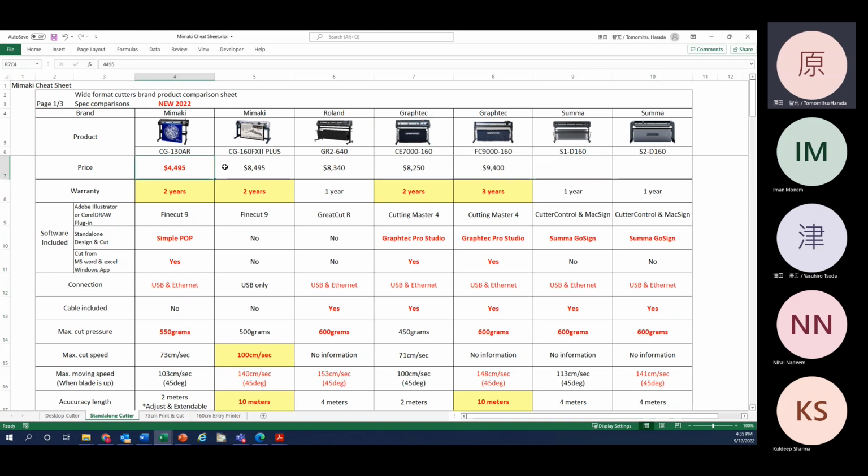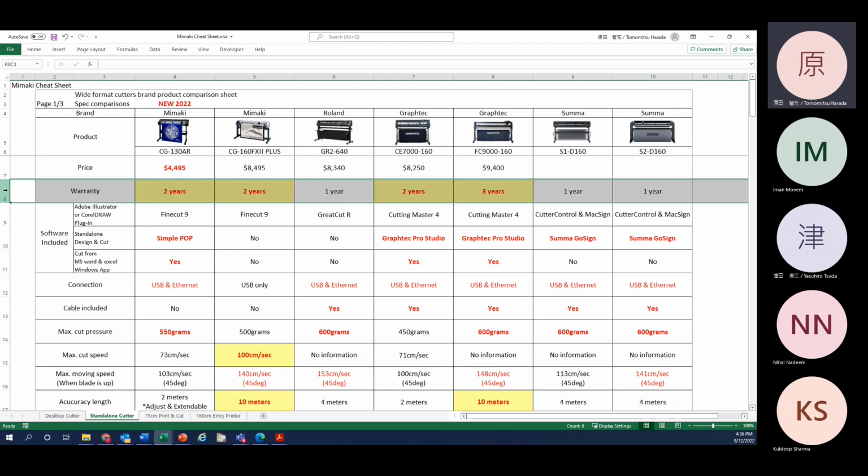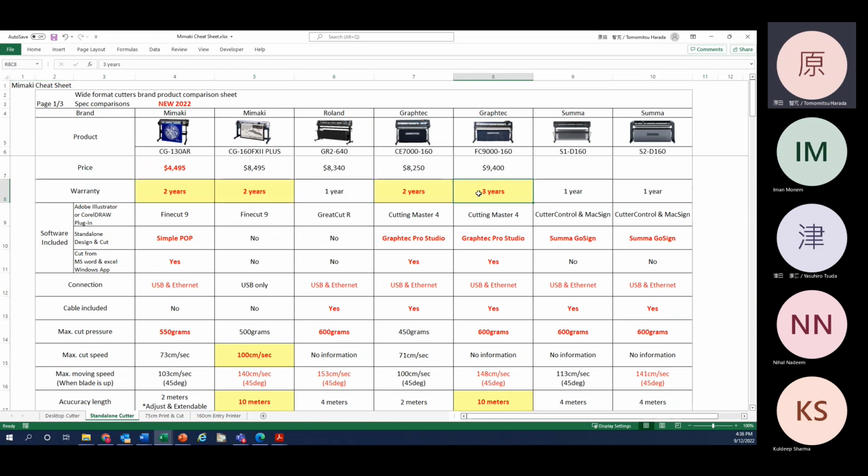So clearly, if a customer is looking for entry level, the CG130AR is the machine to go for. And if you are looking at more production, not a market entry but a market that has existed for a few years, the CG160FX2 Plus is the more production machine to go for. On the warranty comparison, we always offer a 2 years warranty for cutting plotters, and only Graphtec is the other one who supports more than 2 years warranty.